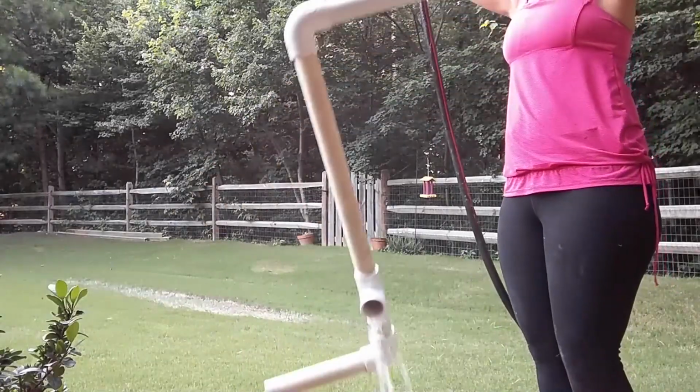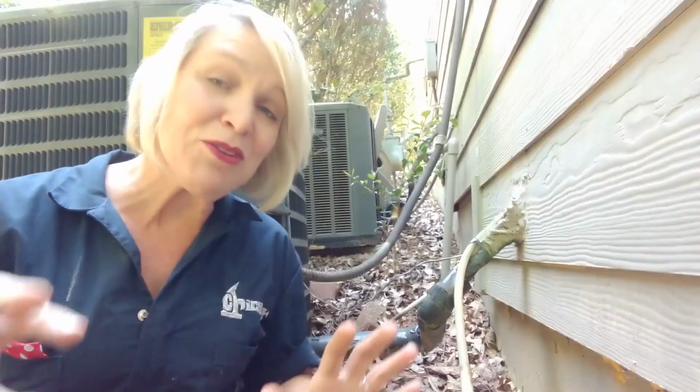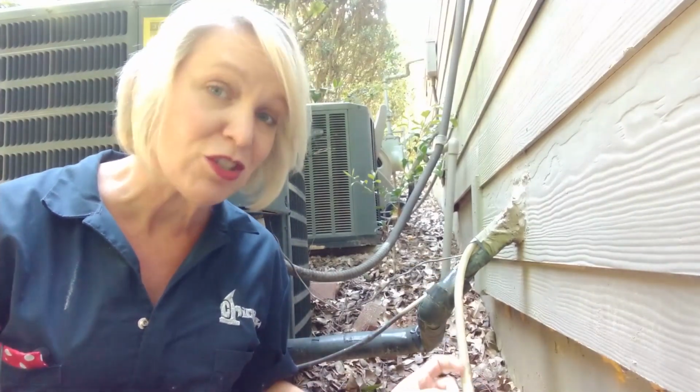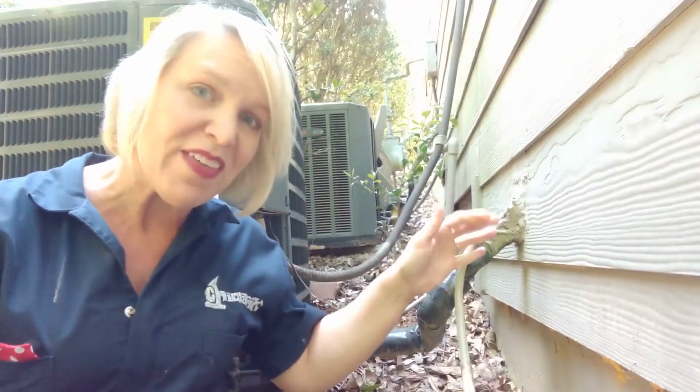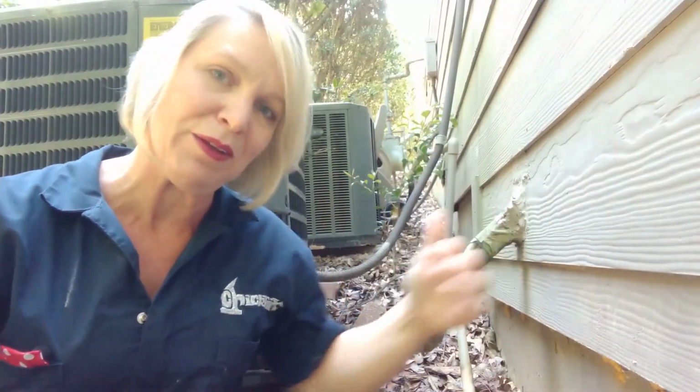All right, now how does it go back together? Oh, that was so gross. But that's what was clogging it up. And ever since I cleaned that out, no problems at all. I heard this crazy story recently about a mouse crawling into somebody's condensation line from the outside. Crawled up in there, died, and that caused water to back up and pool around their air conditioner.